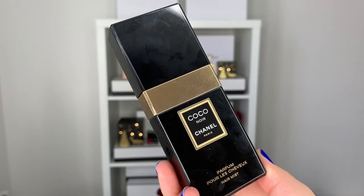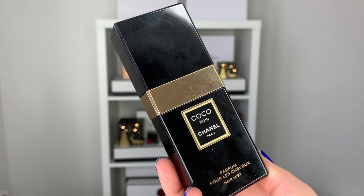Okay, moving on to fragrance. The first one that I want to talk about is actually a hair mist. This is the Chanel Coco Noir Mist for your hair. This is just the classic Coco Noir scent. So Coco Noir is a vanilla patchouli scent. It's also floral. It's a really nice perfume, but it's definitely a bit heavier. It's not a very light fragrance.